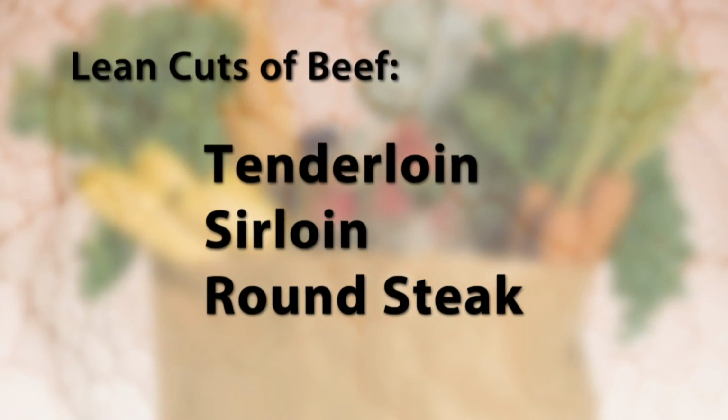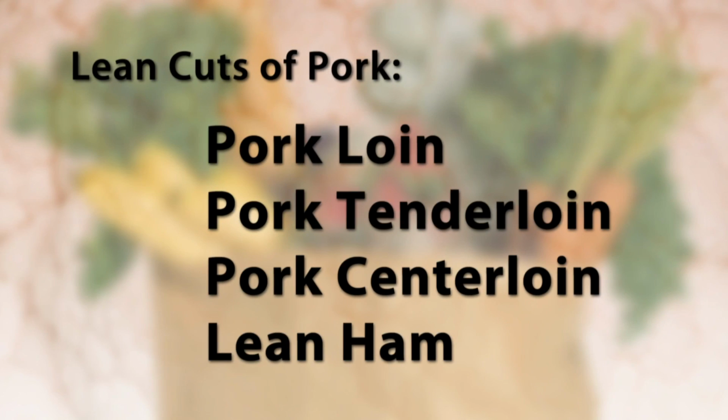Nuts, seeds, and nut butters are good sources of protein as well, but are higher in fat. However, the types of fat found in these foods are heart-healthy and can be eaten in moderation. How can you tell which protein foods are nutrient-rich? For lean cuts of beef, look for the words loin or round in the name, such as tenderloin, sirloin, or round steak. Lean pork choices include pork loin, tenderloin, centerloin, and lean ham.